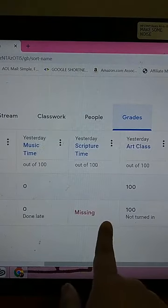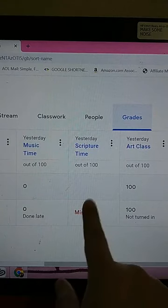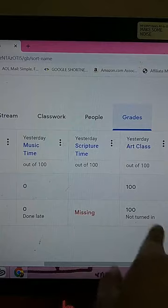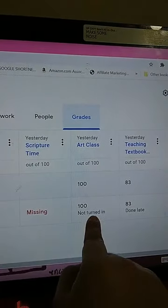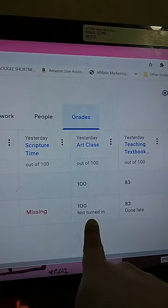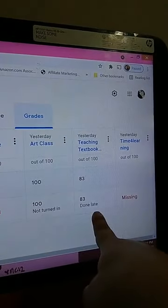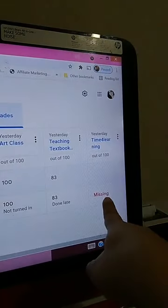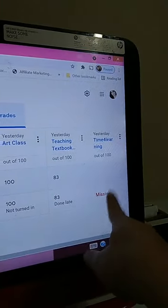And then scripture time, she still has missing. She has to turn that in, or she probably already did, and I need to go and grade it. Here's 100 for art class, and you guys already saw the art that she did for yesterday, so there's that 100. And here's for teaching textbooks. She ended up getting an 83. And then time for learning, she still hasn't turned it in, so I need to give her grade for that.